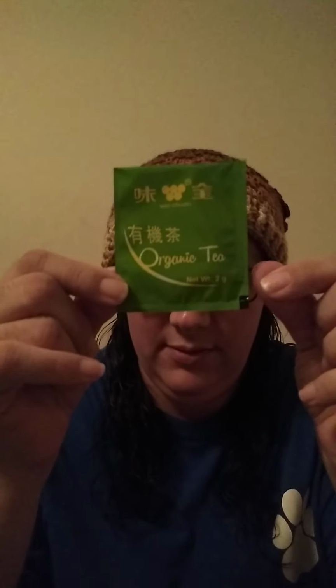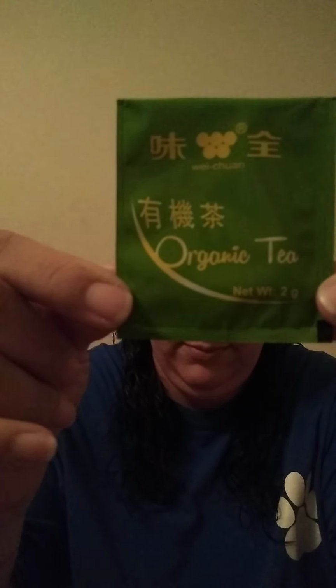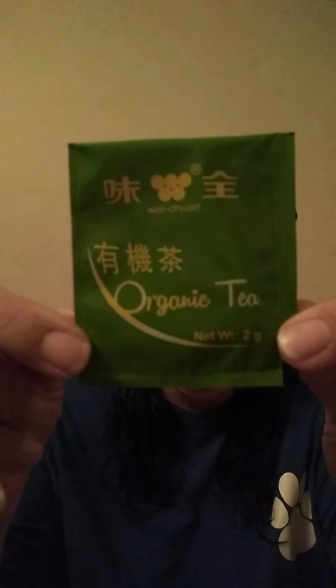This has got some Chinese or Japanese writing on it. It could even be Korean. I don't think it's Korean. I think it's Japanese. Anyways, I'll try it. I will. But I'm not going to guarantee I'll like it.